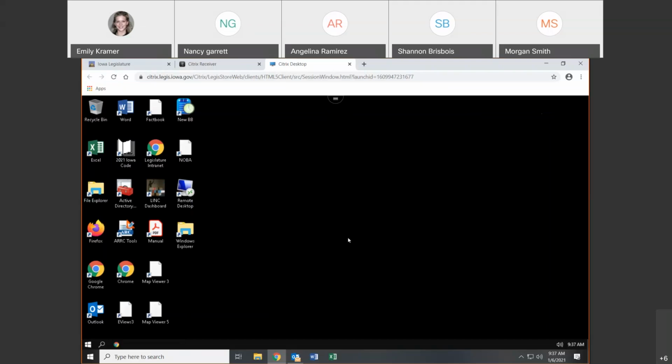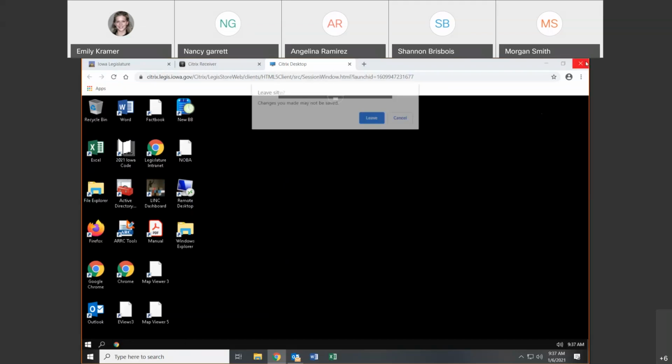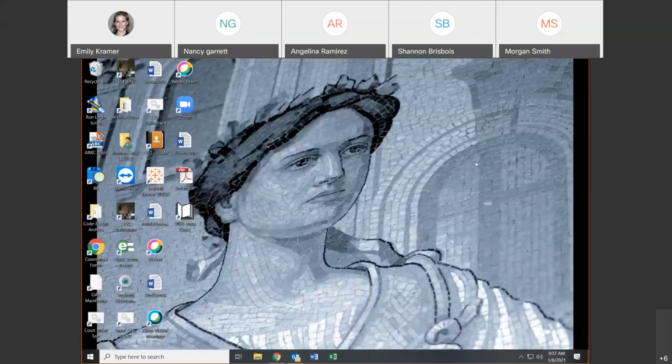So you get the printers, you get all of your network drives, you get your legislative email, and you get the intranet, which is that internal portion of the website. So using Citrix is exactly like being here at the Capitol. You get access to all of the information that you need. When you are finished, you'll simply click the close button. It's going to prompt you if you've made some actions and you haven't saved it, I'm fine with leaving, and it'll close down your entire window.